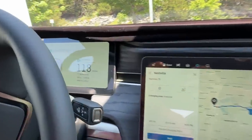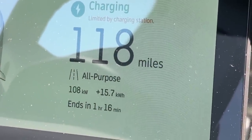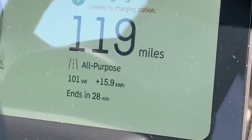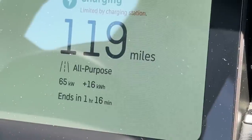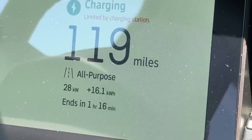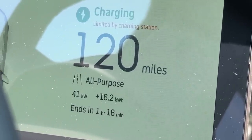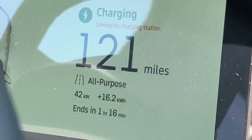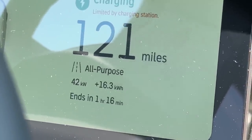What do we got going here? What the heck? Really? 80 kilowatts? You're gonna do that to me? Look at this. The first charge stop on my 1600 mile trip, and I'm getting this. Should I change chargers? You betcha. I'm gonna move over to the other 350.